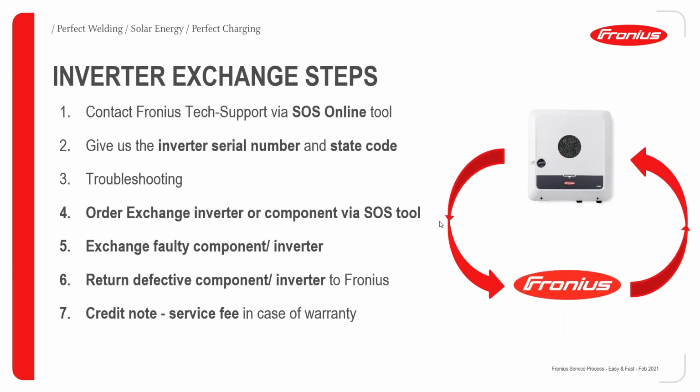So, inverter exchange steps. When you contact FRONIUS tech support by direct phone call or by the SOS online tool, you have to provide us the inverter serial number, and then the state code, if there is any state code shown in the display, or in case of Gen 24, any state code shown in the Solar Web or interface page. Provide it to us, then we will troubleshoot together.